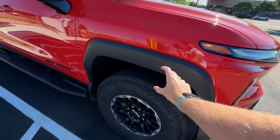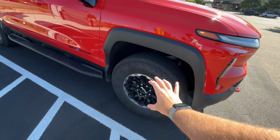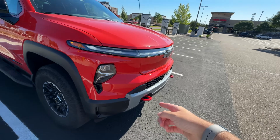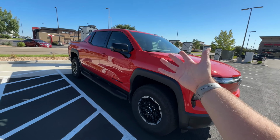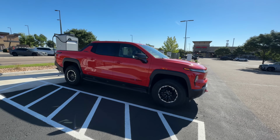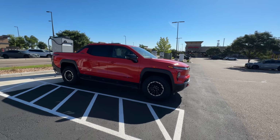Basically, it gives you a 2-inch lift, 18-inch wheels, big 35-inch tires, red tow hooks. There's a couple colors you can choose from, but I'm partial to this habanero. Colton thinks the desert tan, hearing aid beige color would be cool. I don't disagree. I think it'd be pretty sweet.